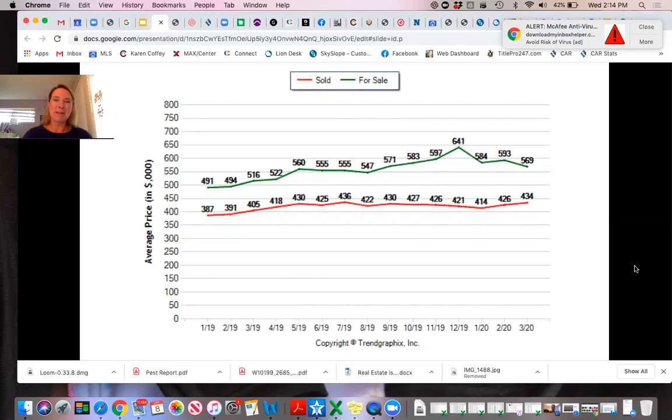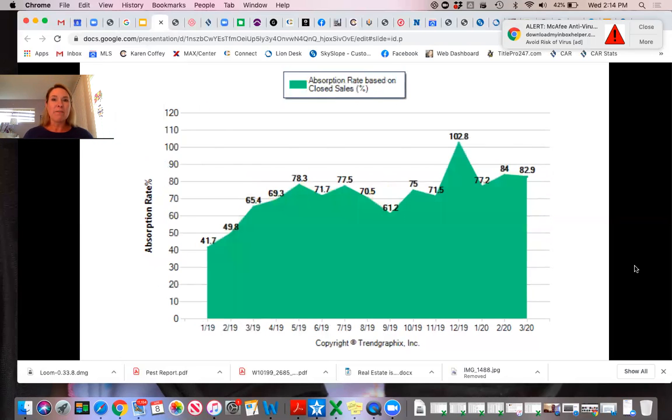And those ones that are up at that 569,000 mark, those are maybe going to be on the market a little bit longer, maybe even 60 to 90 days. And that's pretty typical.